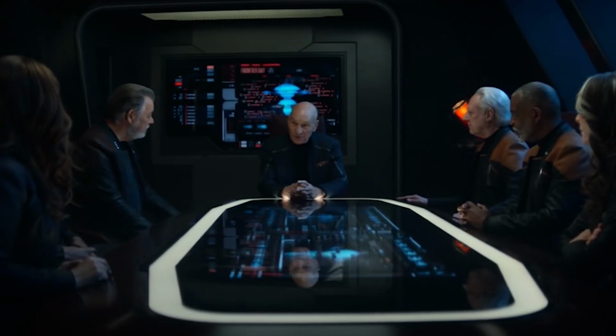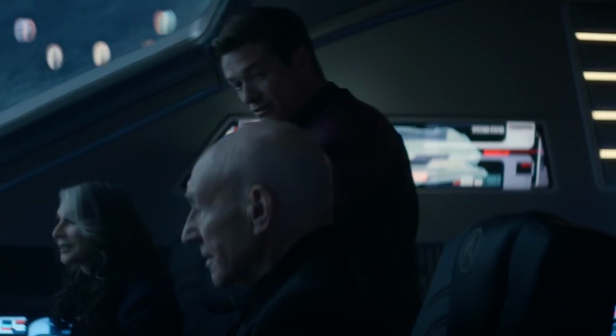The Titan was renamed NCC-1701-G while being commanded by Captain Seven of Nine, proving in the end that Star Trek Picard Season 3 was actually the beginning of the next USS Enterprise.